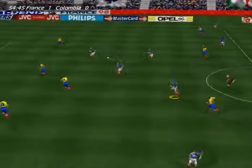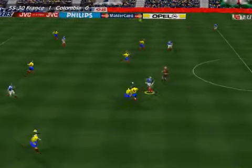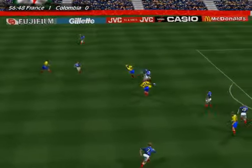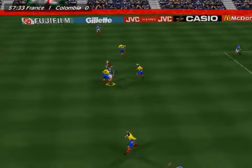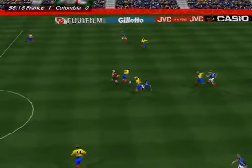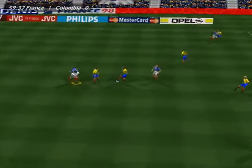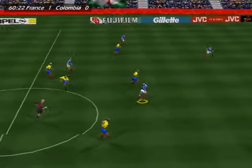Zidane. Possession lost there. Cabrera. Well played. Asprea. Bermudez. Deschamps. Alvarez. Asprea.